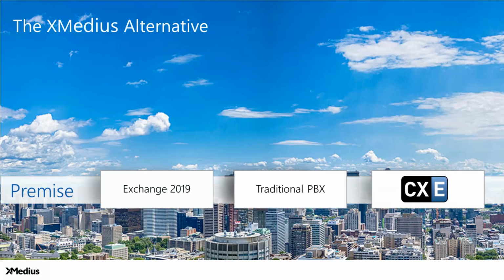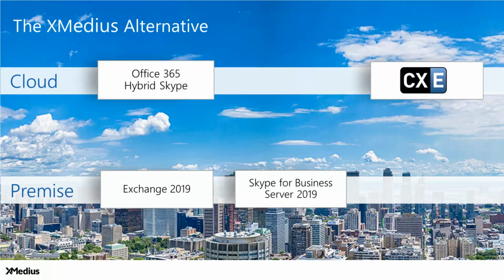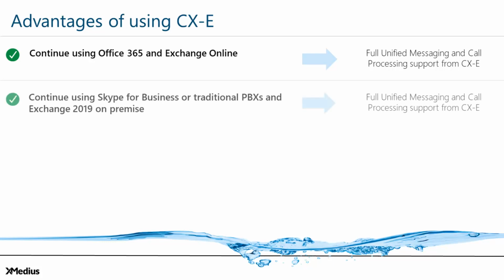CXE can also be used to support traditional PBXs deployed at the customer site, offering full unified messaging with Exchange 2019 and support for Office 365 users. CXE also offers a cloud deployment that provides all of the same functionality as the on-premises product. By deploying a CXE system, customers who are currently using Exchange Unified Messaging Online with a premise-based PBX can continue to offer their users full unified messaging functionality, even after Microsoft discontinues support for unified messaging in Exchange Online. CXE can provide the full feature set for both messaging and call processing.